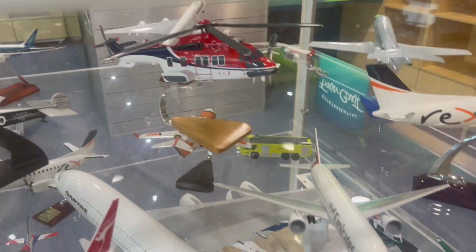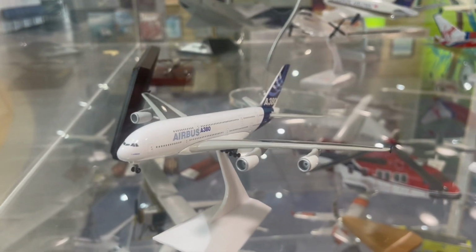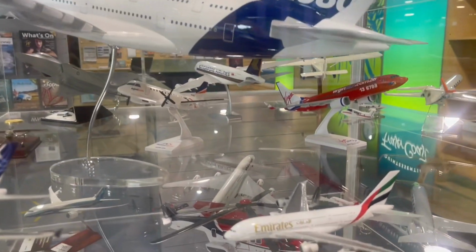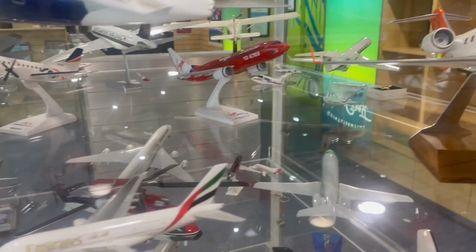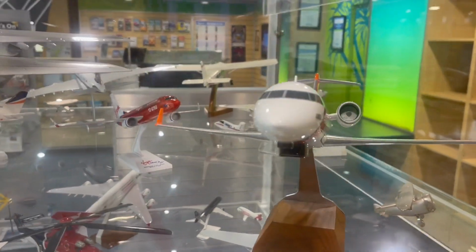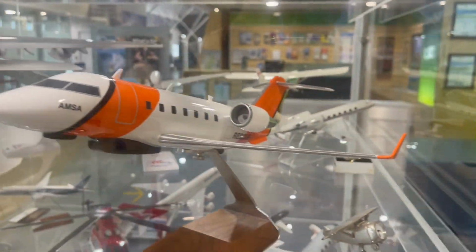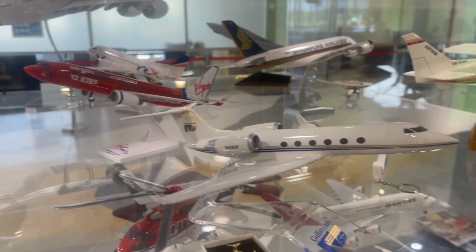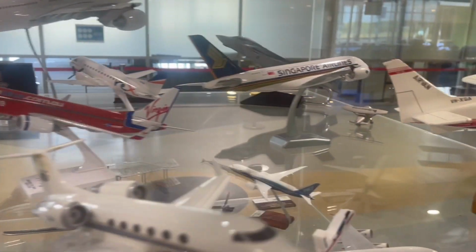I noticed they had all these model aeroplanes sitting within the airport, so I thought I'd check them out. They were actually really sick. They had some really classic models in there that you don't see too often, like a fair few Virgin Blue models, which you can see right there. There's a Virgin Blue Boeing 737.